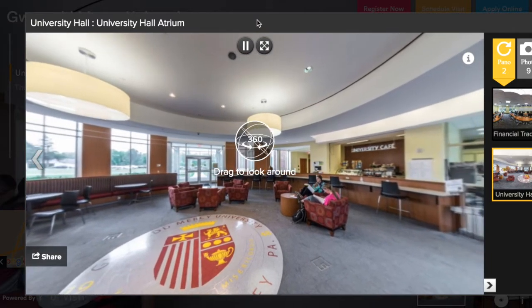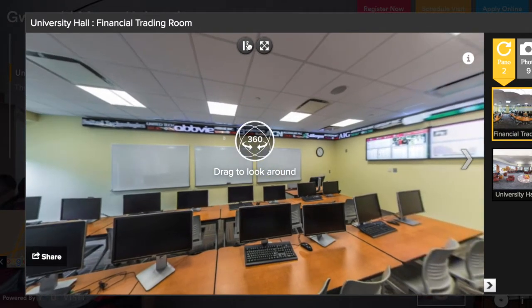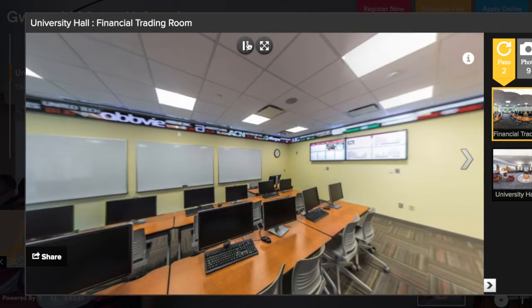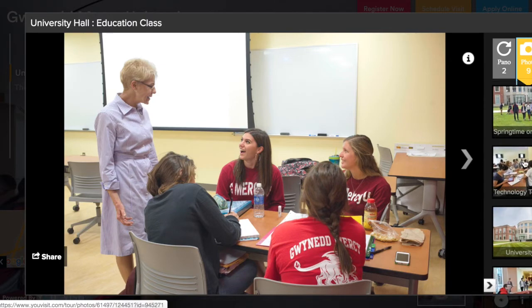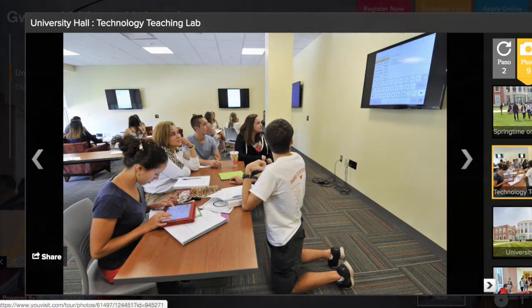Upstairs, for our business and finance majors, we have a stock market room. This classroom has a live feed of the stock market going around the classroom to integrate what's happening in the real world into the classroom. Education majors have a 21st century room with approximately 7 Apple TVs in the classroom to integrate technology into lesson plans. University Hall also holds our biggest lecture hall.